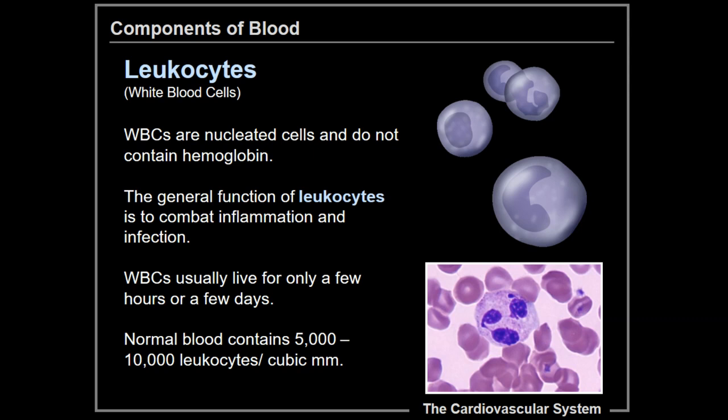This is a test that they do to find out if you are sick or if you have some type of illness: they check your white blood cells. Because when you get sick, your body says, hey, we need more white blood cells, and so your white blood cell count goes up. If your white blood cell count is up, then they'll know that your body is sending out signals that says there's something wrong inside here and we need white blood cells to fix it. So their lifespan isn't that long.